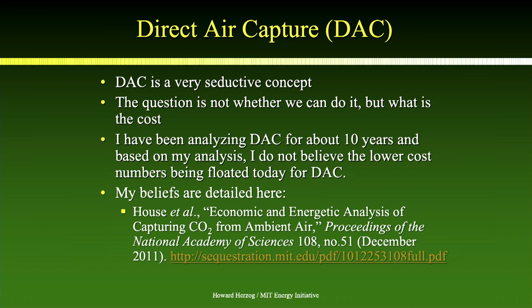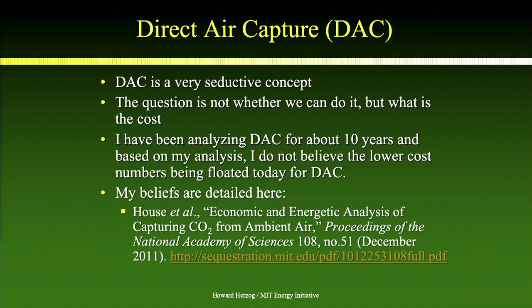Now let me talk about capturing from the air. I'm gonna start with direct air capture, which uses similar fundamental technologies of using scrubbing to get the CO2 out of the air. Now, direct air capture is a very seductive concept. If we could do that, we can keep putting CO2 out just like we do today and not worry about it. Have somebody else clean it up over here with their direct air capture machines. It's not that easy.